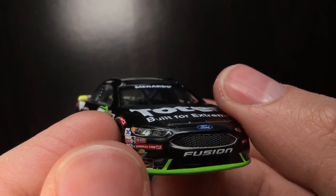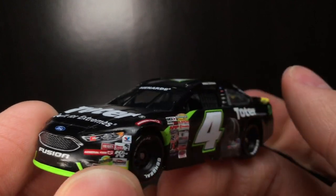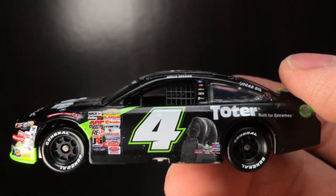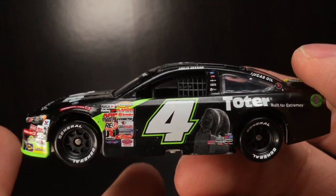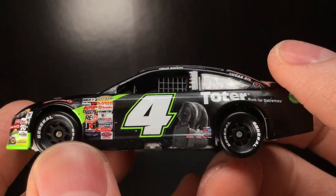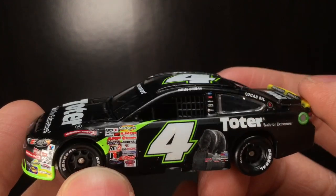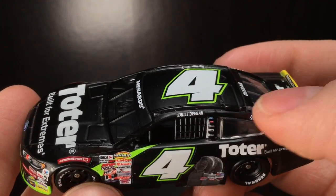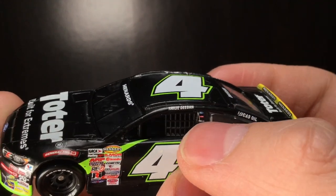Very sharp. Of course, you have the four right there on that headlight, and you got DGR Crosley on this headlight as well. And it's kind of weird seeing a brand new diecast release with the Ford Fusion, with the Mustang being the Cup car nowadays. But it's also kind of cool how the ARCA Menards series uses the late model Gen 6s. So you got Hailie Deegan right there on the driver's side window. The H is a little bit chopped, I think, unfortunately. Got the Ford logo right there.